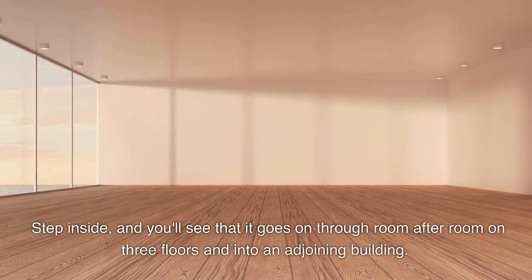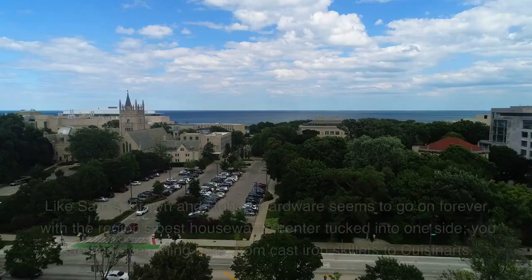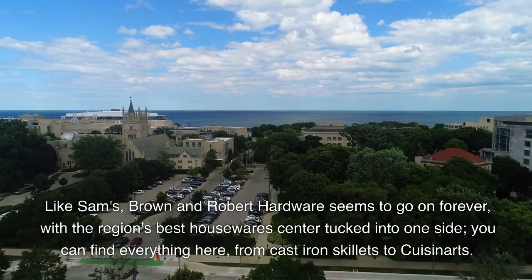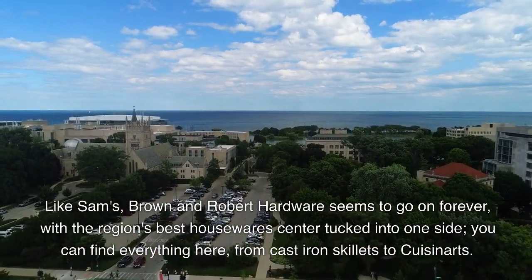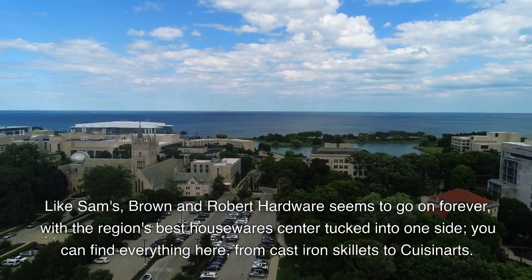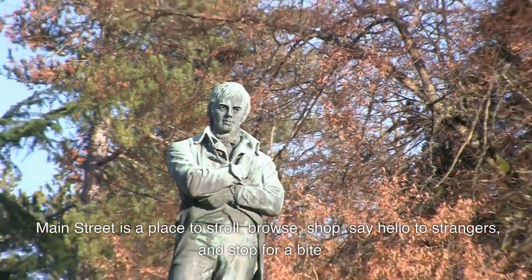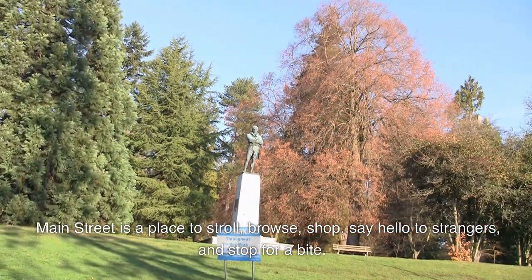Step inside, and you'll see that it goes on through room after room on three floors and into an adjoining building. Like Sam's, Brown and Roberts Hardware seems to go on forever, with the region's best housewares center tucked into one side. You can find everything here, from cast iron skillets to cuisine arts. Main Street is a place to stroll, browse, shop, say hello to strangers, and stop for a bite.